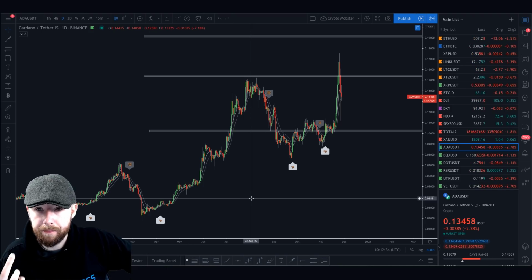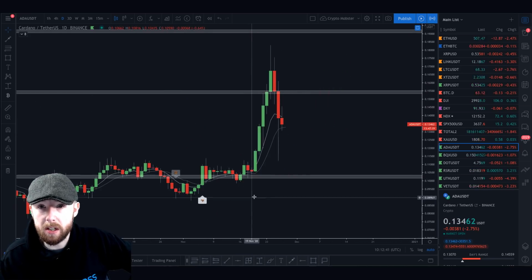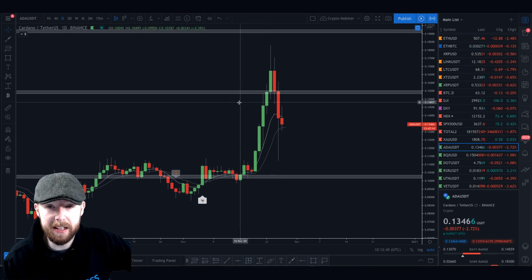So, as I say, the lower you buy, the easier life is. If you were looking at Cardano a few days ago and you were seeing it towards 19 cents, which I was talking about as a potential area, it just about hit it.